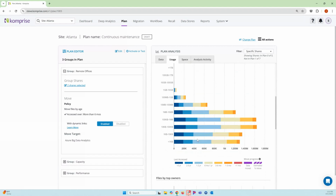You see here by file size, quite often we see, particularly with Windows environments, small files tend to be the larger numbers of files. And so when you're looking at a migration, moving tons of tiny files is going to be a challenge. But we at Komprise have been through that. We've helped move petabytes into Azure. And so we have things like Hypertransfers to get you 20 times Robocopy speed.